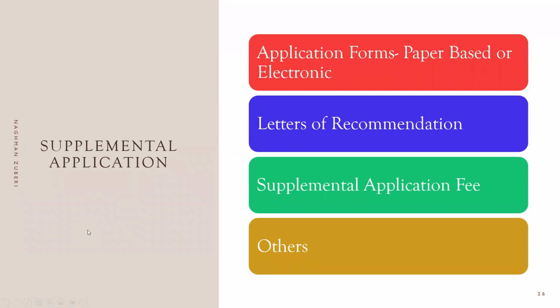After that, say for instance, you have chosen Boston University. Boston University will send you an email within 48 hours, and they will ask you for the supplemental application. I'm just giving you an example. So it would be an application form, which could be, depending upon the university, paper-based or the electronic application. Letters of recommendation are again required, and preferably they should be different from what you have already submitted.